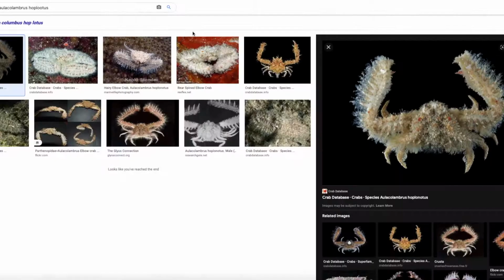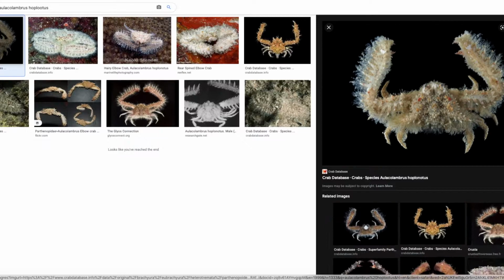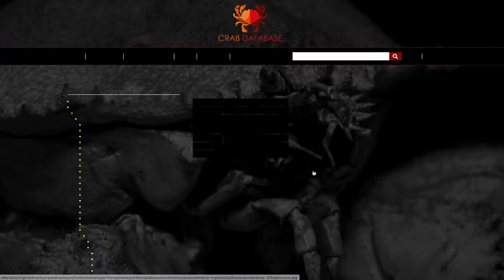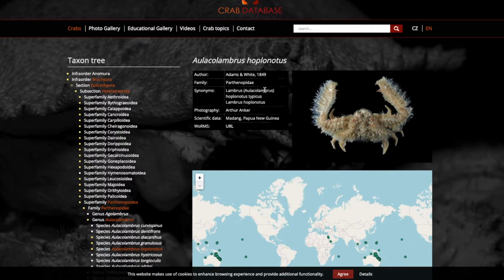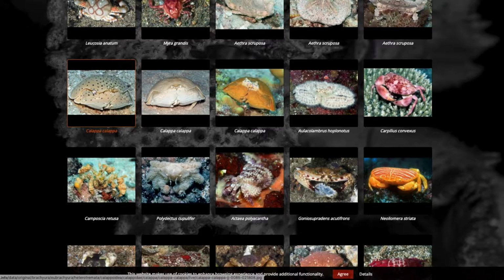Okay, I misspelled this, but it's fine because I still got some results. Whoa, he blends in so well. It's really cool. Crab database. Oh, whoa. It's an entire website devoted to crab photo galleries. Yes, please. Whoa! Dude, I like him! What is he? Oh, I like this guy's shape a lot.